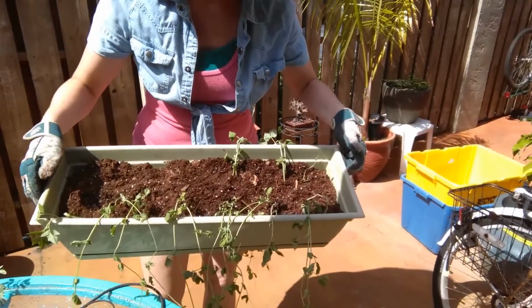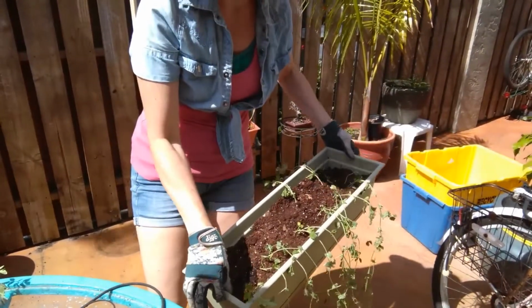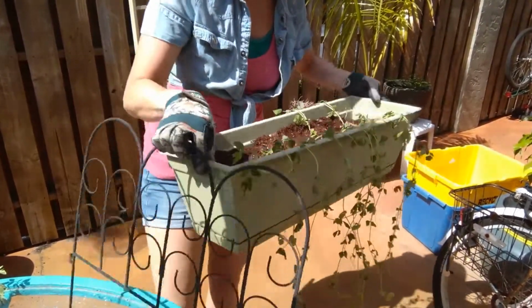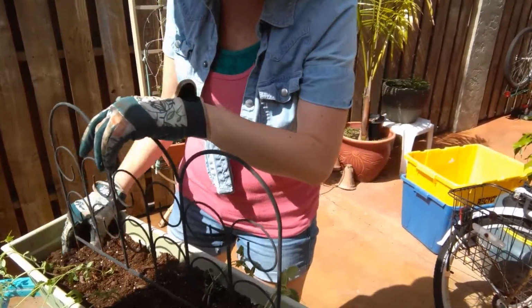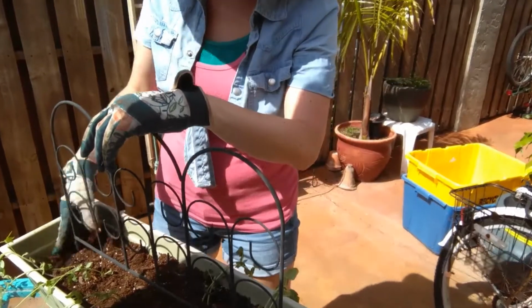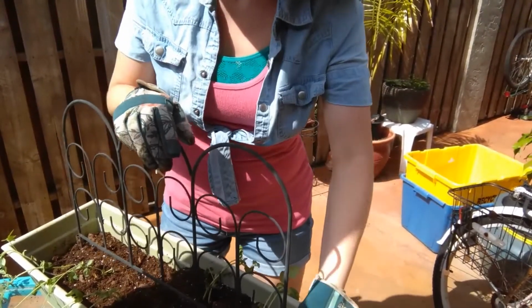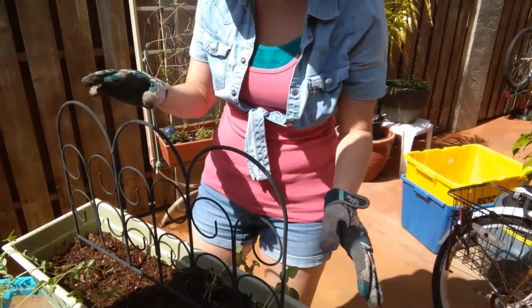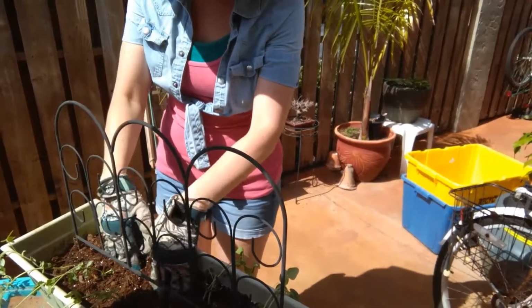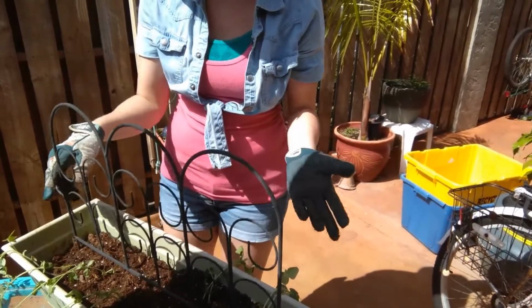Well, all of our pea plants are planted, but now we have to give them something to grow on. All right, I'm gonna stick this in. I need to make sure that it's not gonna move, because the pea plants are gonna rely on this for support. They need it to help them grow. If this thing's wobbly, they're gonna have a really hard time.